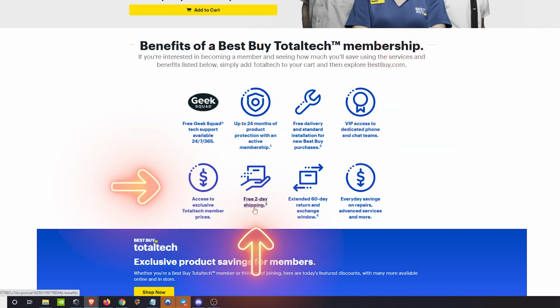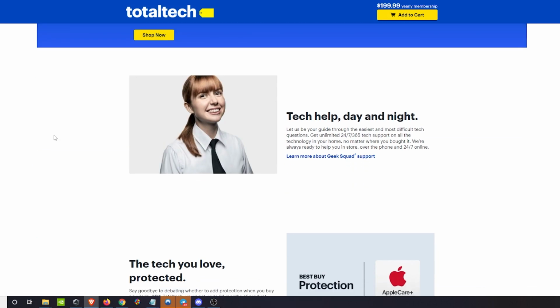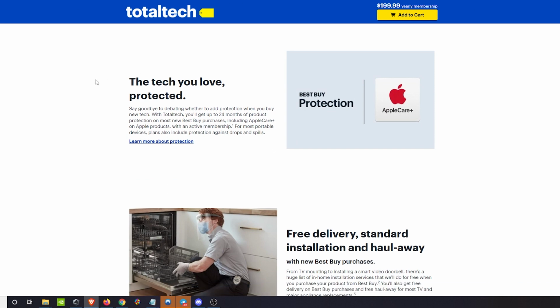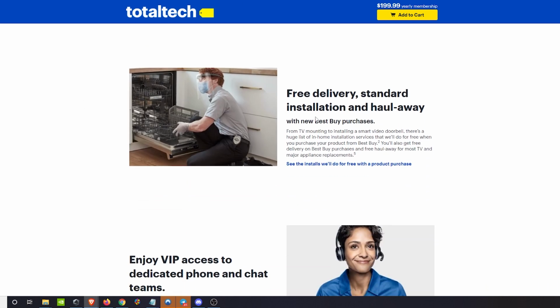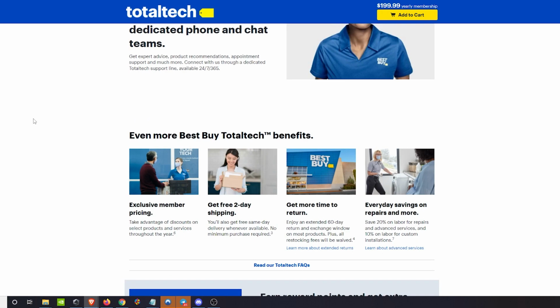Free 2-day shipping. This has got you feeling like Amazon vibes, I'm sure. Extended 60-day return and exchange windows. This is huge. It does happen. Everyday savings on repairs, etc. Okay, so we'll talk more about the Apple Care in just a second. Free delivery, standard installation, and haul away. So they'll take the empty boxes and trash, basically clean up the mess. From TV mounting to installing a smart video doorbell. Huge list. So you can actually see the full list if you wanted to look at that.